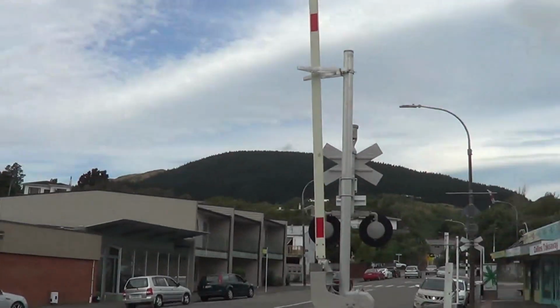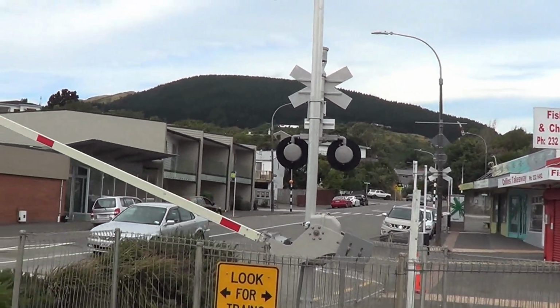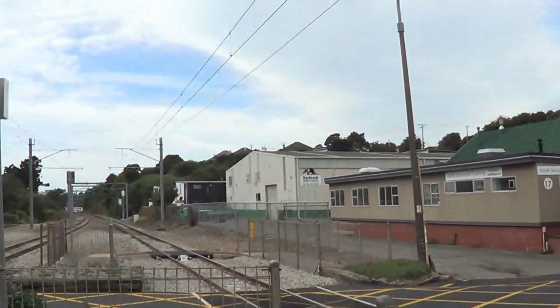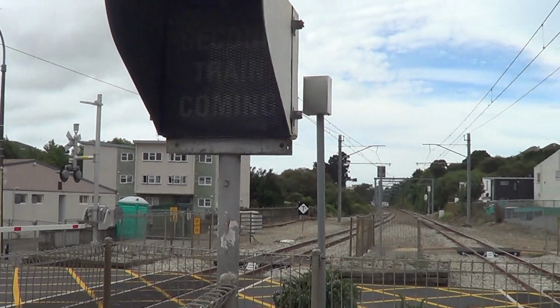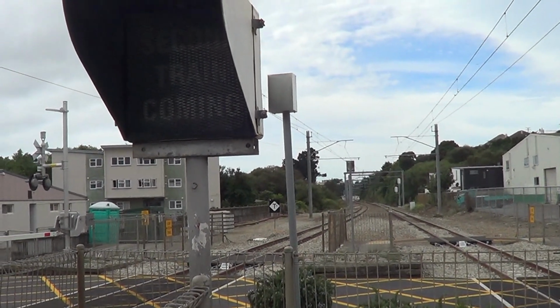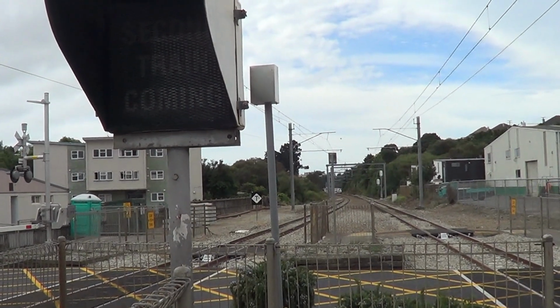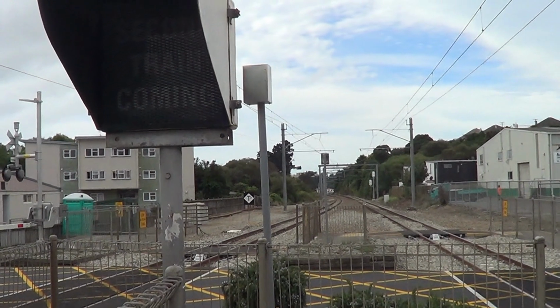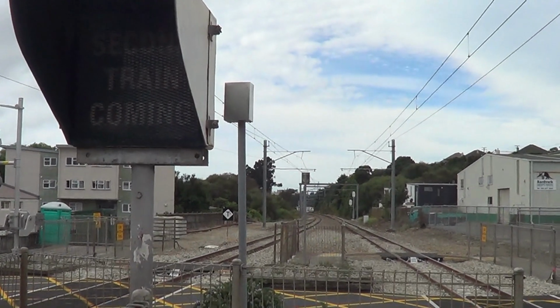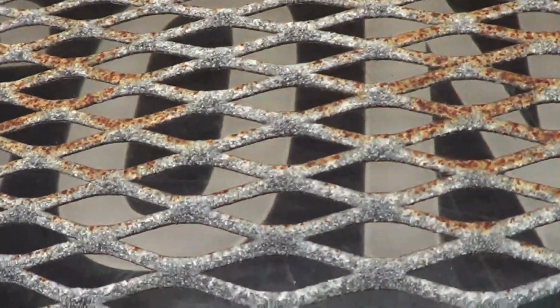Yep, crossing's going down. But is the southbound going to come in time? We just don't know. All we can do is wait and see. Okay, so this bit static, the second bit flashes.